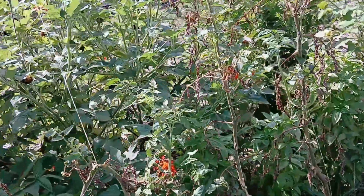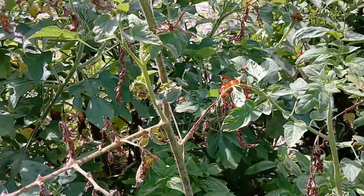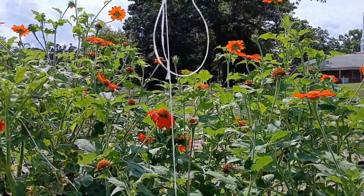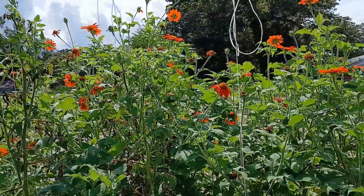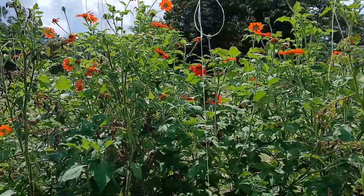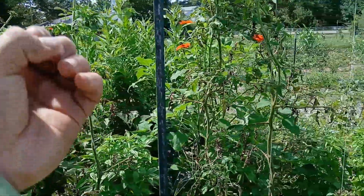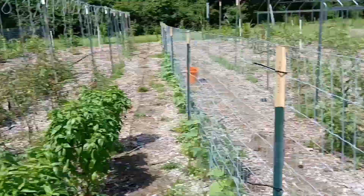I'm going to get a close-up on this bee on our Mexican sunflower while I tell you. Well, never mind, no I'm not. Anyways, Mexican sunflower behind the tomatoes right here. These tropical storms push in an insane amount of rain, and then our nearly ripened tomatoes every single time split. They just get bigger and bigger and bigger and split.